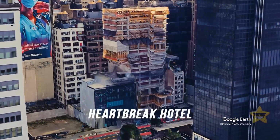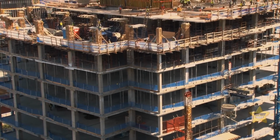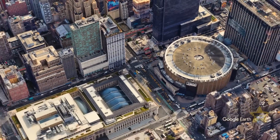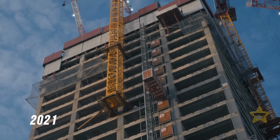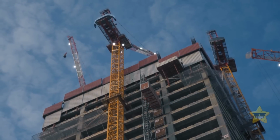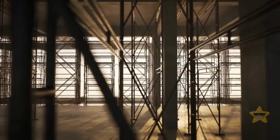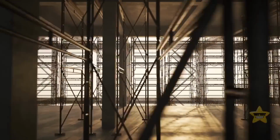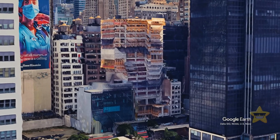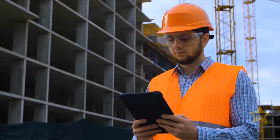And here's another heartbreak hotel story. In 2019, a development firm, Chetrit Group, launched the construction of a 33-story hotel near Madison Square Garden and Penn Station. The project was supposed to open in 2021 and join the management portfolio of IHG Hotels and Resorts, which runs multiple hotels. However, the developer failed to either repay its loan or complete the construction on time. Meanwhile, the hotel remains unfinished, and the estimated investment for its completion totals around $106 million. Hey, you want to finish the job?